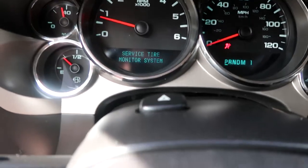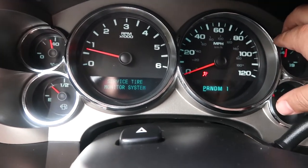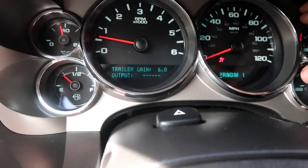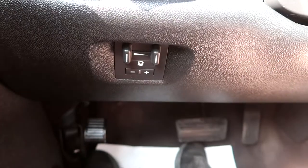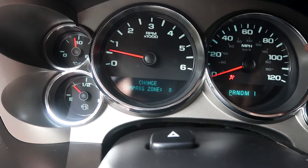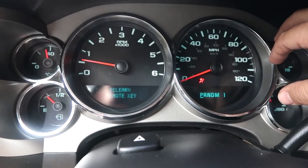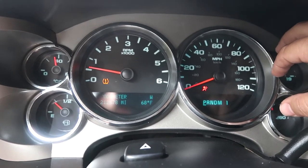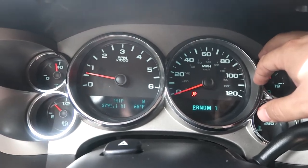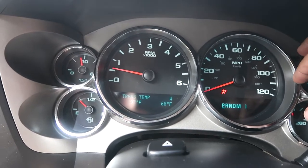Hey, look at that service tire monitor system. Won't see that on a GMT 800. Washer fluid low, that might do that. Service airbag, blah, blah, blah. Okay, there we go. Trans temp, trailer gain. Oh yeah, this truck has an integrated brake controller, which is not available in those older trucks. Older trucks had a compass and oil life sometimes, if you had the nice one. This truck has a remote start, which is pretty cool. 212,000 miles on it, for a $9,500 three-quarter ton truck to have a remote start, that's pretty neat.